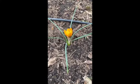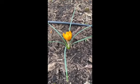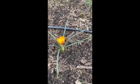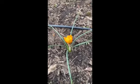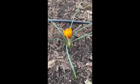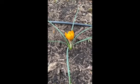And here is an adorable little crocus. I believe actually that this is the first one I saw sprout its greens. And actually there are a few others that popped up and put out their flowers early. So this one was just a surprise today. Yay!